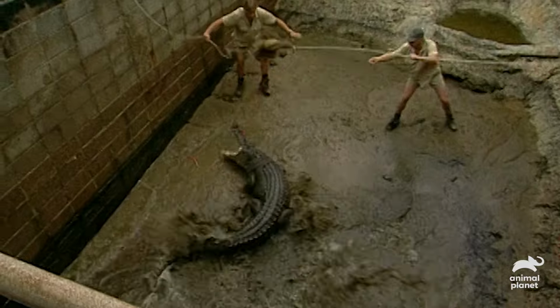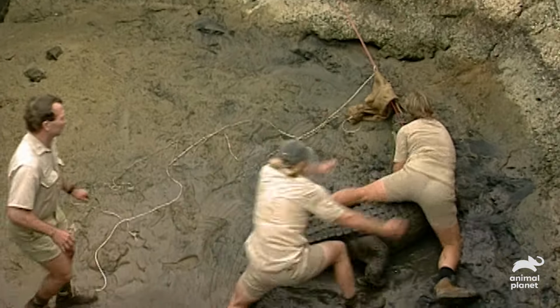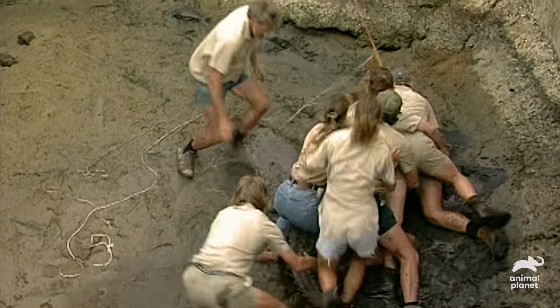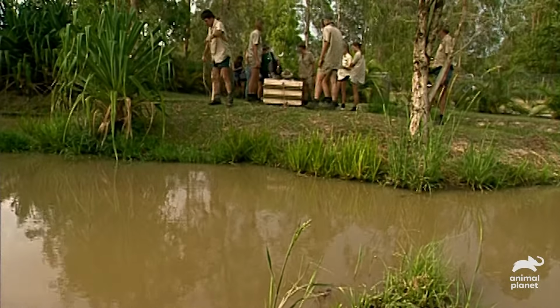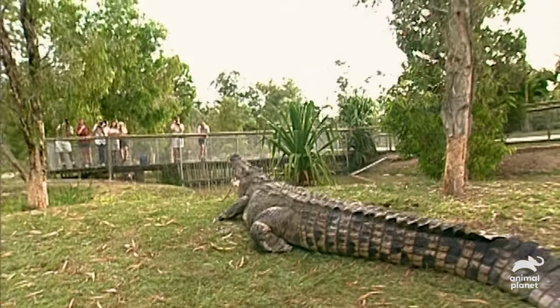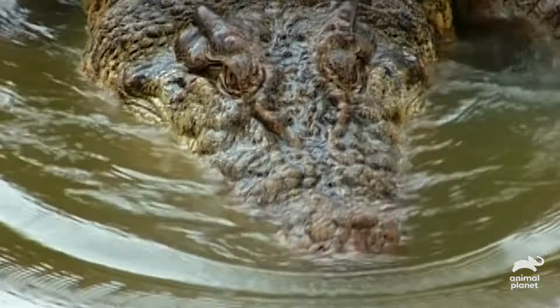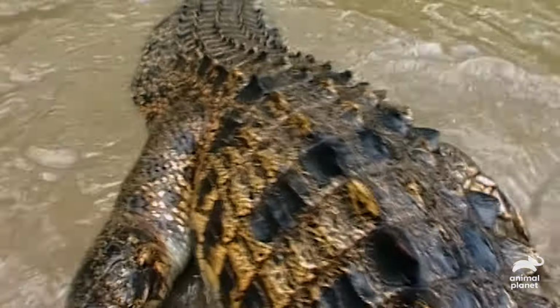Poor old Charlie. We had to use sheer weight of numbers to rescue him from an awful concrete dungeon where he'd been kept almost all of his life. When we released him back at Australia Zoo's Crocodile Paradise, it was the very first time he'd ever felt grass under his feet. But you can imagine, he still had the psychotic personality that he developed from his torture chamber.